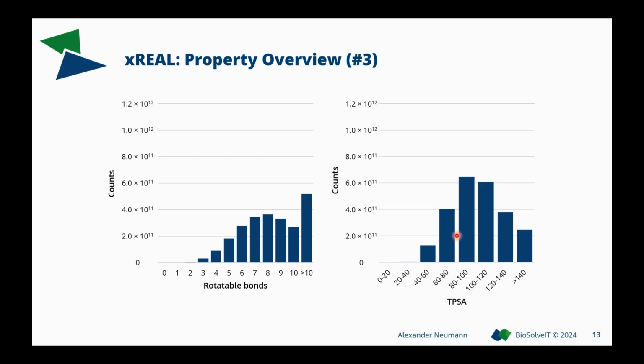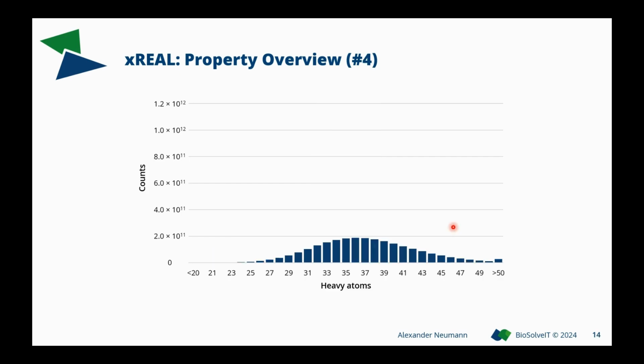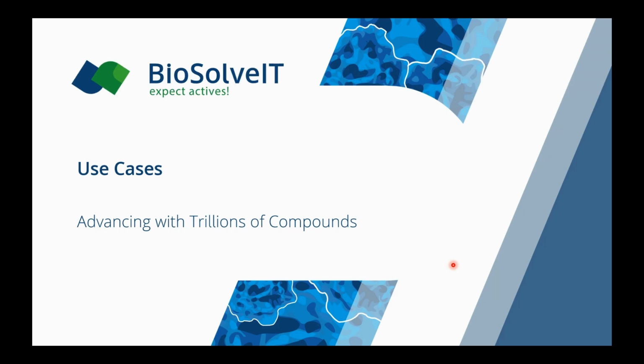And for the topological polar surface area, the topological total polar surface area, we see again a very beautiful distribution in this area. Heavy atoms, honestly, I have no idea why I included this because this number doesn't make too much sense for me to evaluate, but you can see quite nicely that the distribution of those compounds is pretty Gaussian and normal.